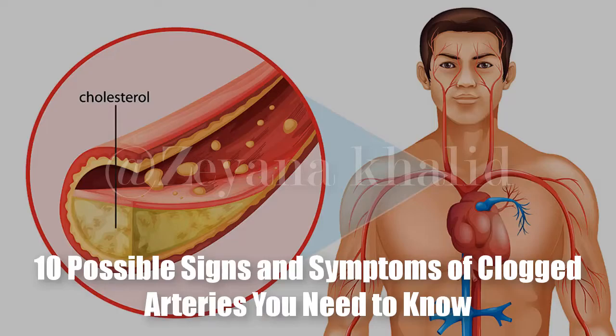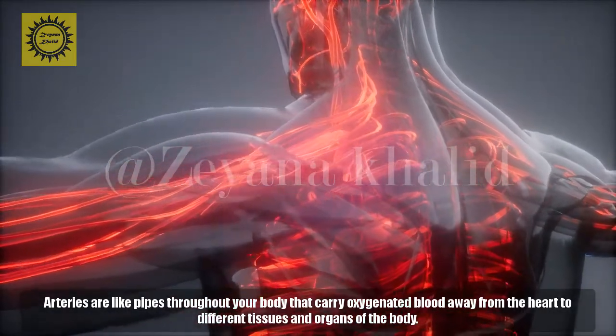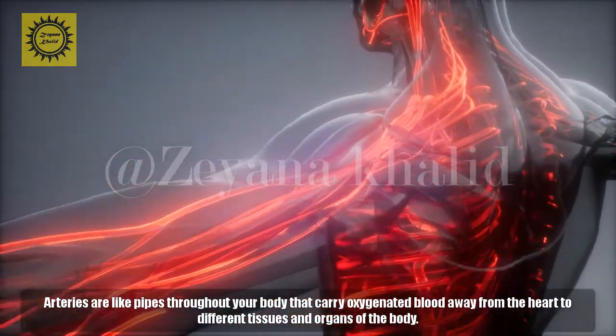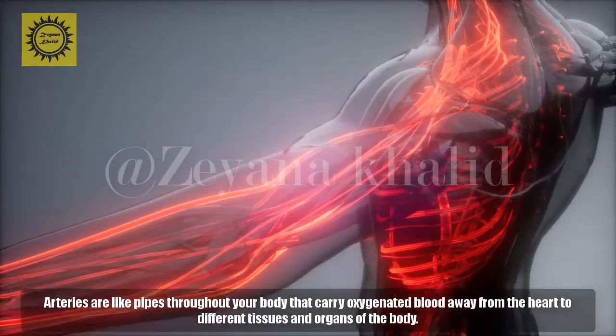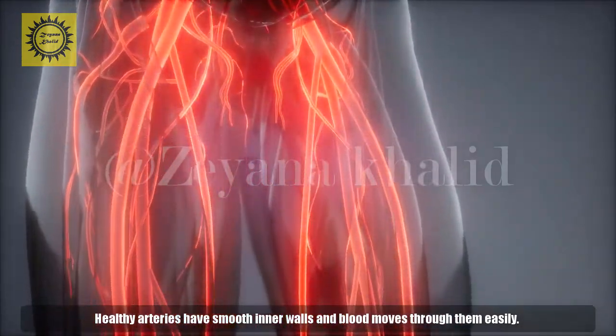10 possible signs and symptoms of clogged arteries you need to know. Arteries are like pipes throughout your body that carry oxygenated blood away from the heart to different tissues and organs of the body. Healthy arteries have smooth inner walls and blood moves through them easily.